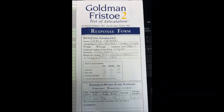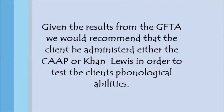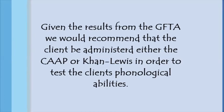When the test is completed, in order to determine the raw score, the amount of misarticulations are added together. With this number, the clinician refers back to the manual to figure out the standard score, confidence interval, percentile, and test age equivalent of the client. Given the results from the GFTA, we would recommend that the client be administered either the CAP or the Khan-Lewis in order to test the client's phonological abilities.